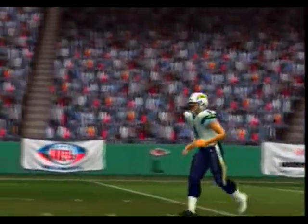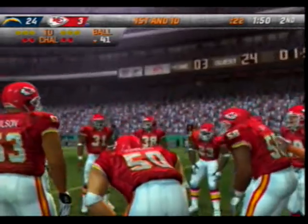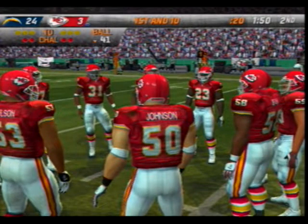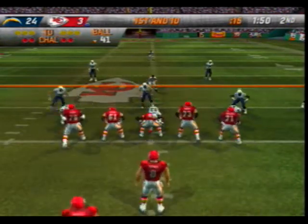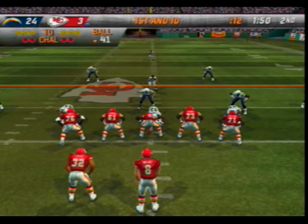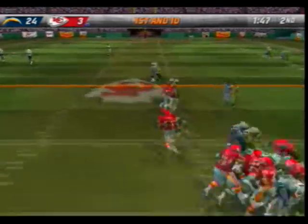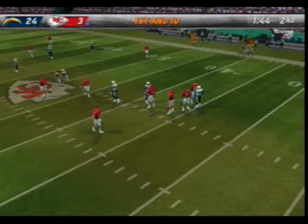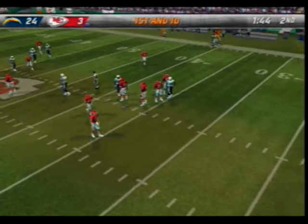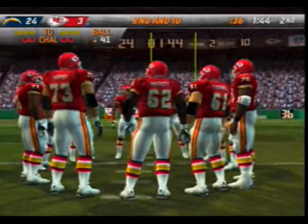This one goes out of bounds. Ball on their own 41-yard line. Out of the shotgun. Going deep. The pass is incomplete. He just flicked his wrist and the ball just took off. I just need to take a little bit off of that one. And it could have gone for a big play. Hobbs was his intended target.